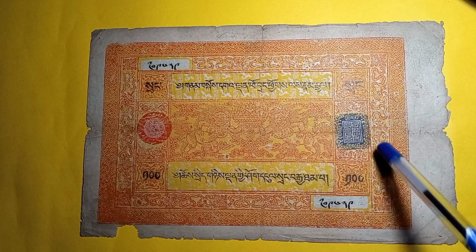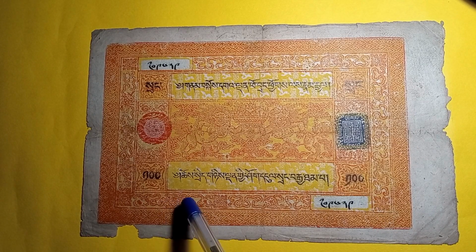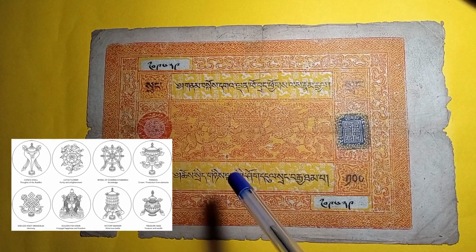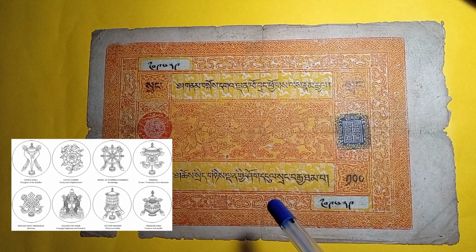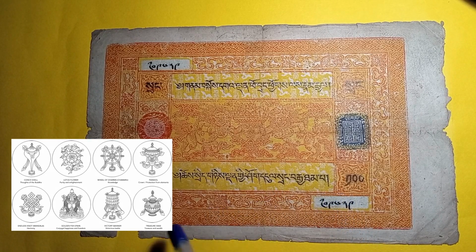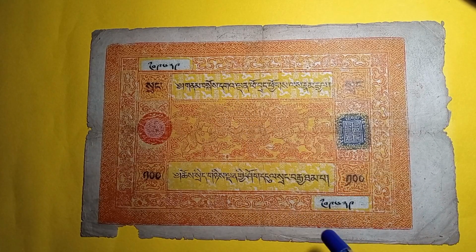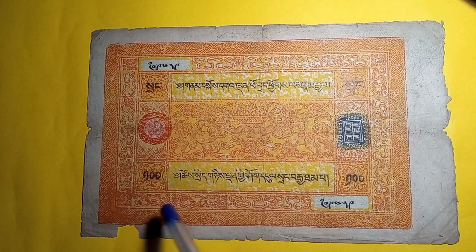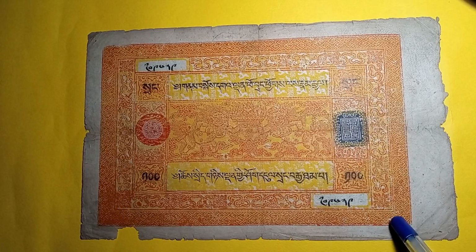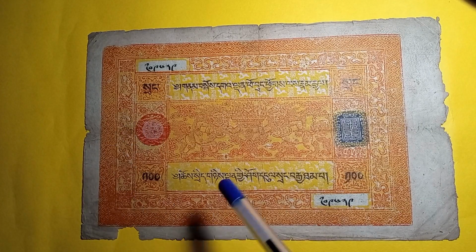In the outer section, this particular panel, you are seeing the Ashtamangala design of Buddhism. Ashtamangala is eight auspicious symbols of Buddhism that are shown to represent prosperity and a good life. They have all of them, like the knot of life, lotus, conch shell, everything depicted here. And on the outer side of that there is a rhombus kind of design. So that's how this side is designed.